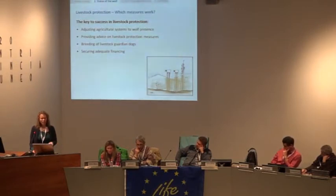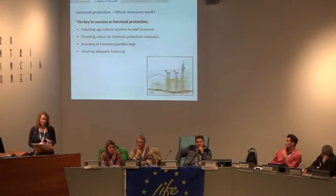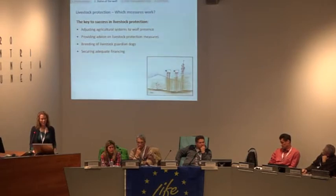And then another big key point is, of course, providing advice to the people who are affected by the wolf, and of course the breeding of the livestock guardian dogs. We have a very stringent system of breeding, and dogs that do not fit the criteria that we need to have in place on the Alps, we don't have them in our system. And then of course another key factor is the financing. It needs to be adequate to have all the measures in place.